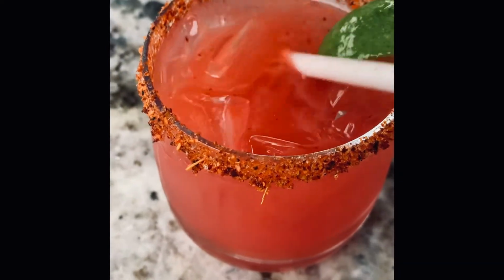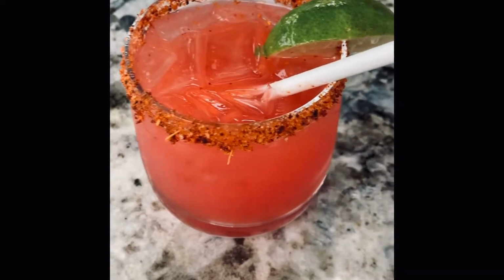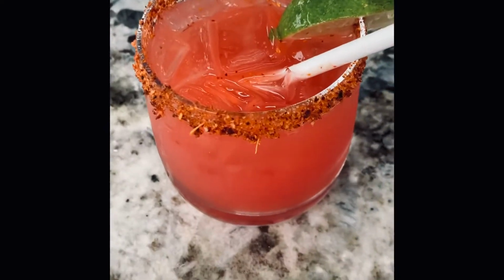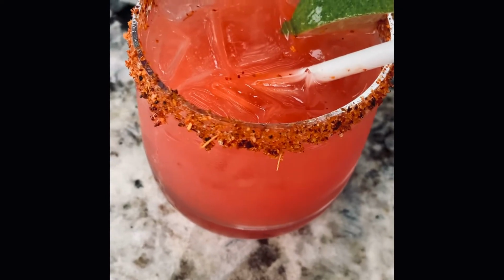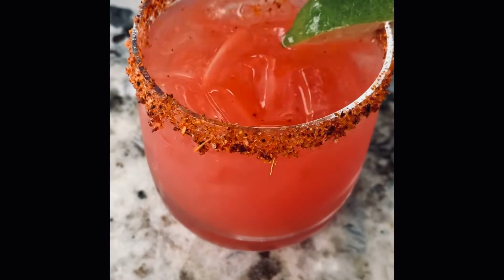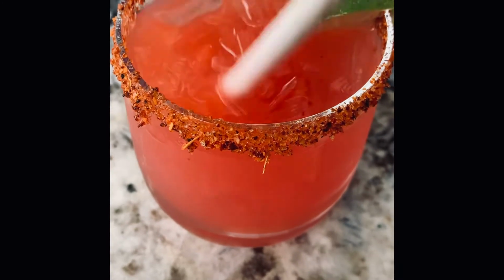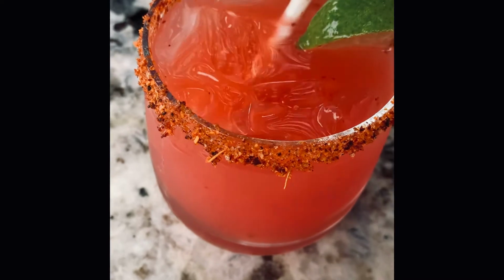Okay, so you can really taste that fresh watermelon puree, which I really love. It's really refreshing. It tastes just like a watermelon agua fresca, so that part of it's really good. But the bartender seems like she put a fresh shot of tequila on top, so I'm gonna mix that in just a little bit more. I'm actually gonna take a sip from the rim so I can get that Tajin rim.